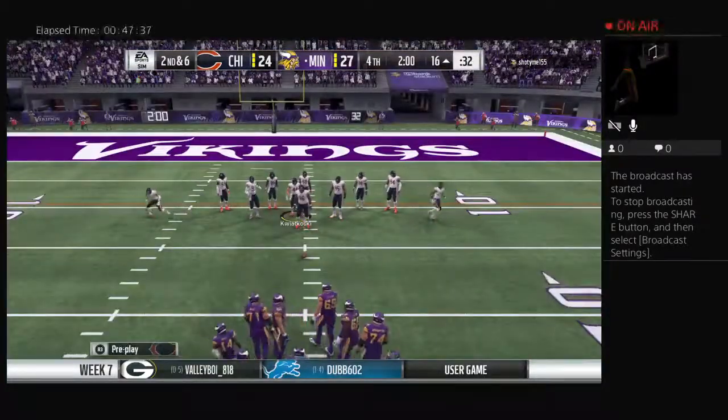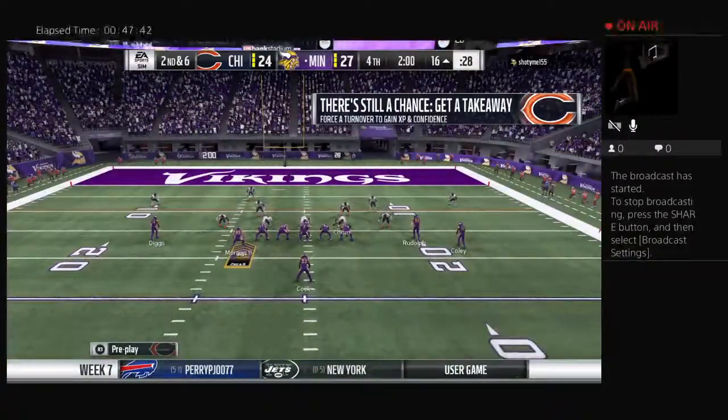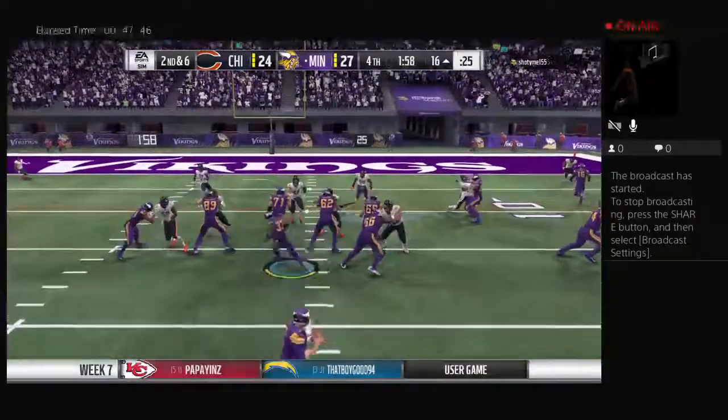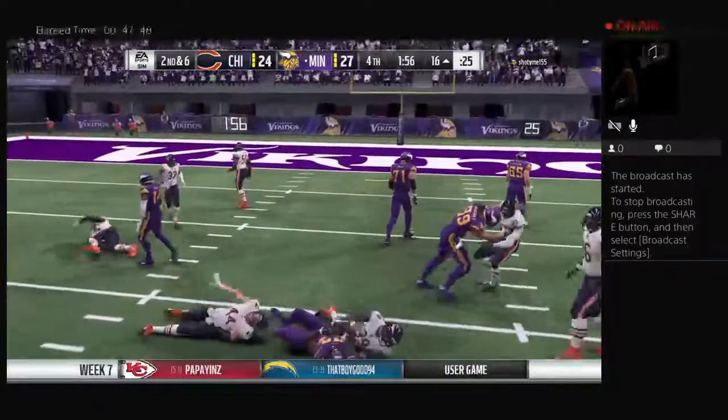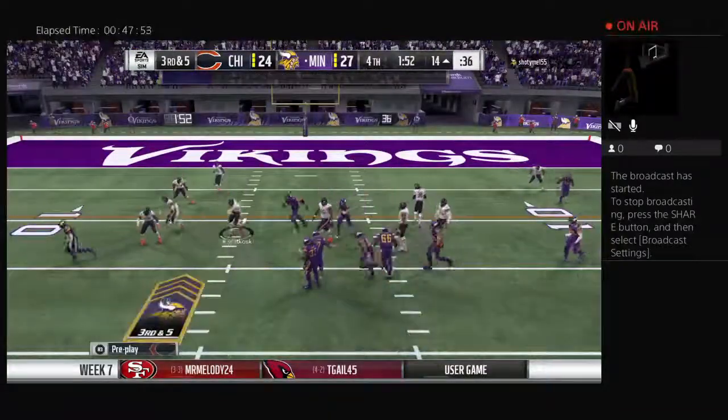Six yards to go here on 2nd down. Now let's go. Again, it's Cook. He will push his way down to about the 14. Just a couple on the pickup there, and now it's 3rd down.